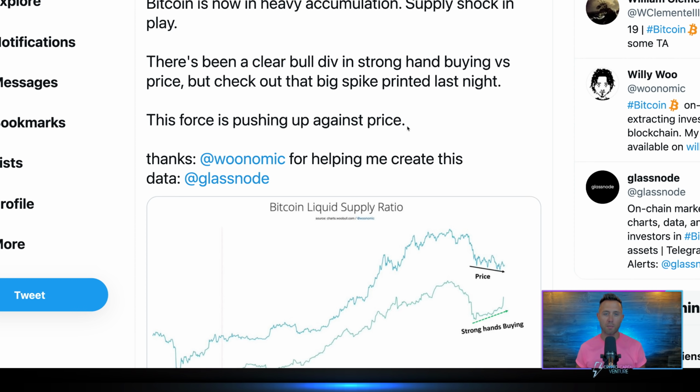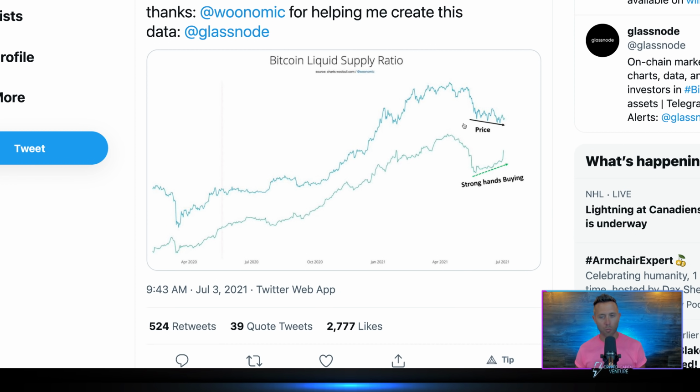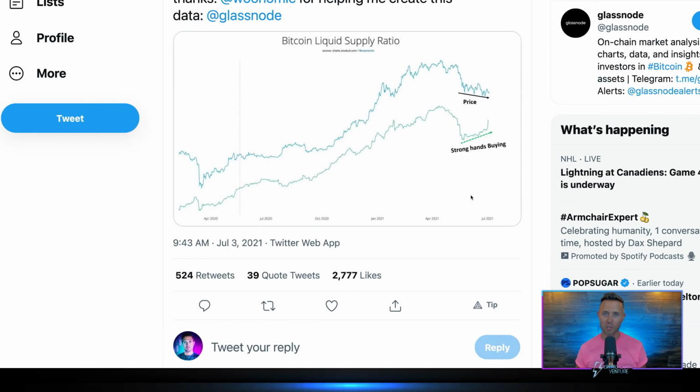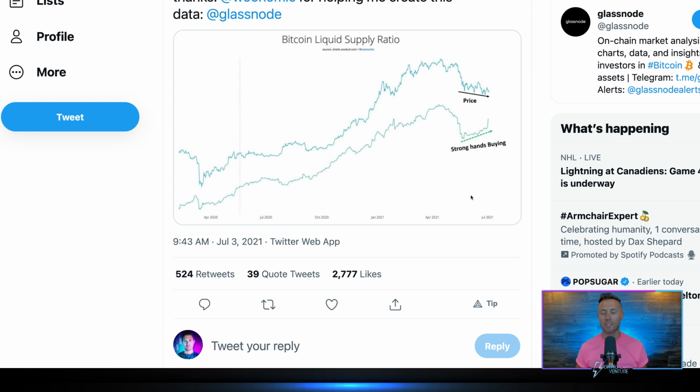So check this out. This is the Bitcoin liquid supply ratio. This is the dip, right? Lower lows on this kind of short to midterm chart that we've been in, this consolidation that we're just getting through, right? This downward little trend of consolidation. But at the same time, look what has happened. And this is what happens. Strong hands begin buying. Strong hands begin accumulating. This 50% dip, the strong hands, the accumulators, stepping in. This is the story that Bitcoin has been in since the beginning of Bitcoin.